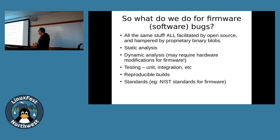And then standards compliance. So the software engineering world has all these glorious standards organizations that do really, really hard work on developing really good standards for this stuff. NIST has standards for firmware.